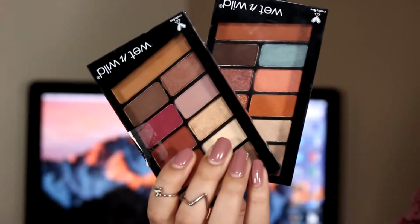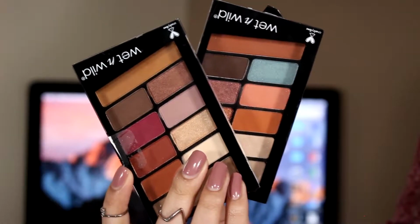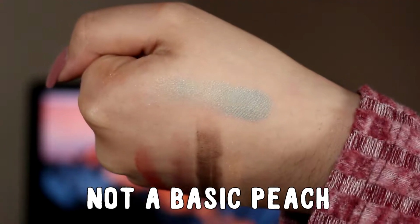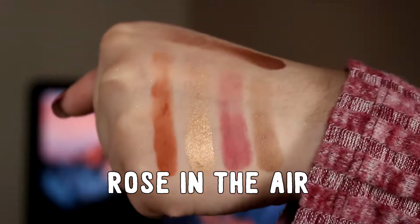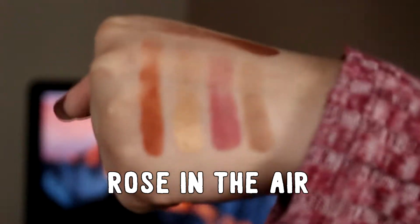Now these two I will count as one because they need to be counted, okay? They're just, oh, these are the best eyeshadow palettes that the Drugstore has to offer, hands down. This is the Wet n Wild Color Icon palettes. They don't have any other name except that. So this is Rosé in the Air, and this is Not a Basic Peach. Both of these have the same formula for me, and they are so good that I'm kind of speechless at the Drugstore. Wet n Wild is also the cheapest brand. These retail for $4.99 for 10 shades, which is insane.